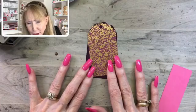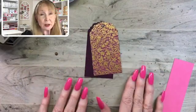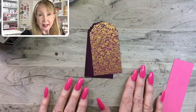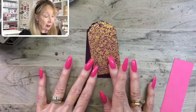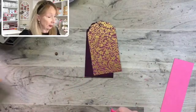I love this punch too, Pam. I love punches in general, but this tag, I love the new tailor-made tag dies, and they're so much fun. But just to do one tag, this is easy and quick, and I really like it.